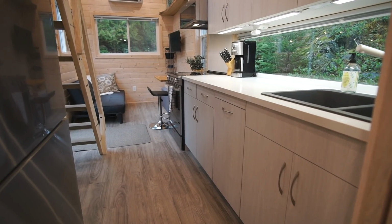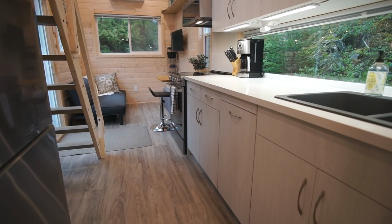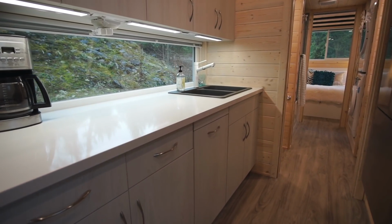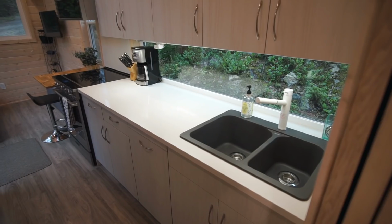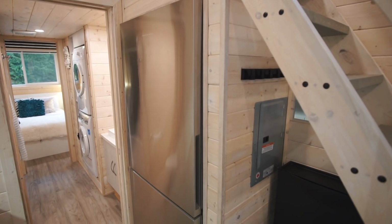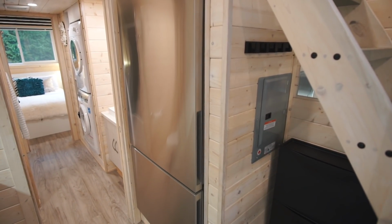And another neat feature of this kitchen is that instead of having a backsplash, there's a large panoramic window right behind the counter. And I've never seen this before in a tiny house. It lets in a lot of light and it prevents this narrower spot of the tiny house from feeling like a dark hallway. And across from the sink is this built-in fridge and freezer.